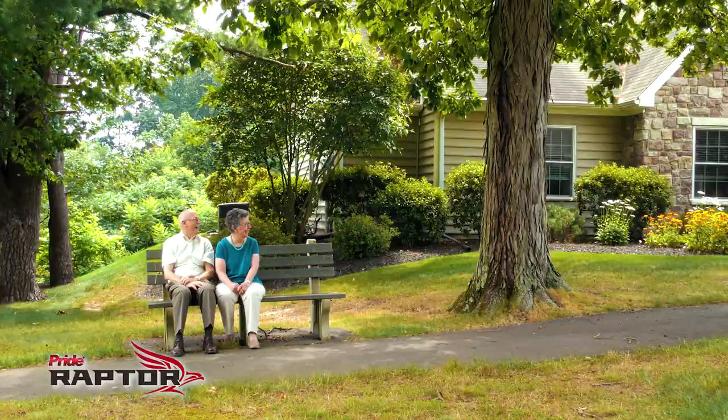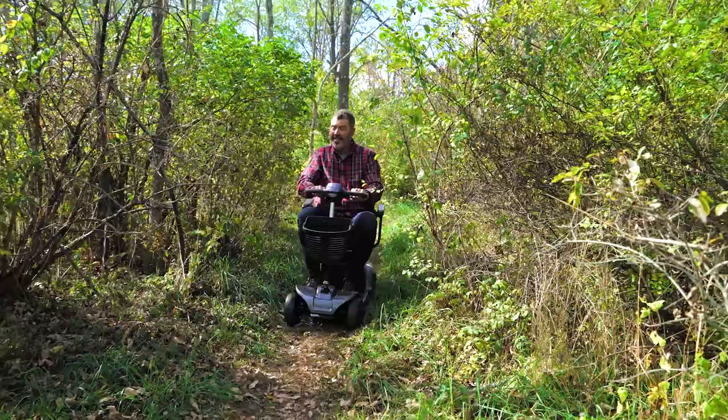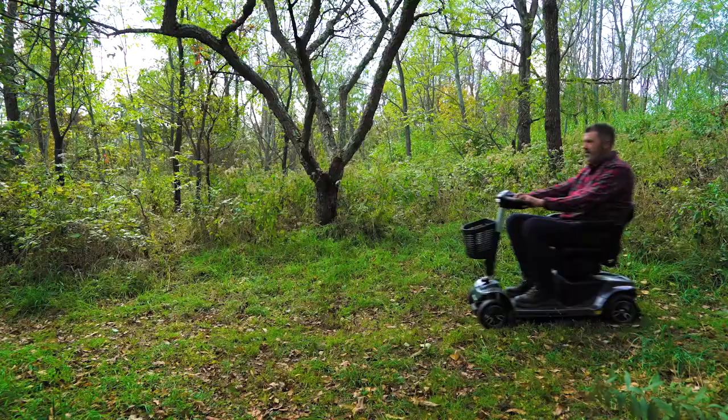Experience the thrill of the Raptor. Tough, durable, and dependable. The Revo 2.0.